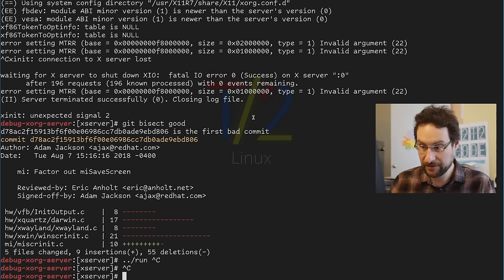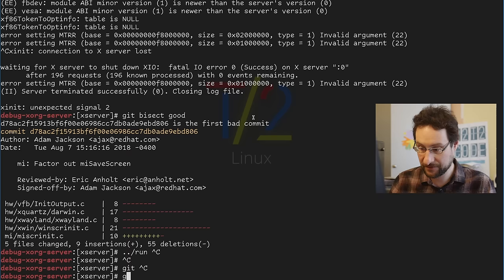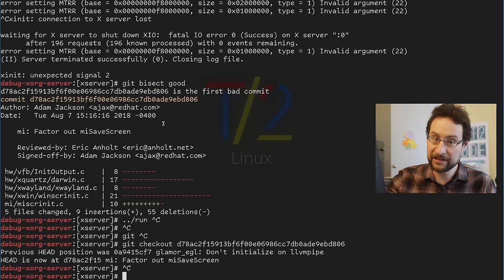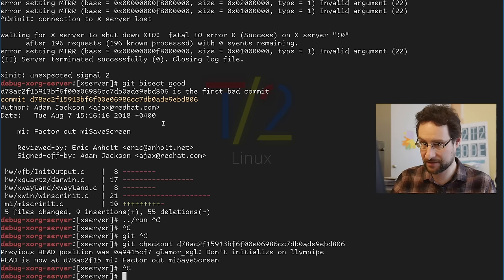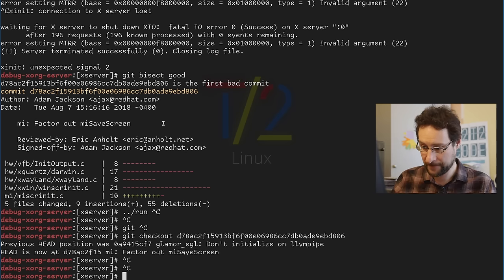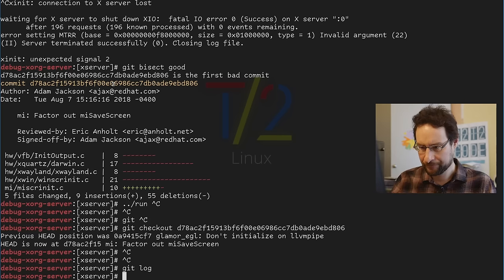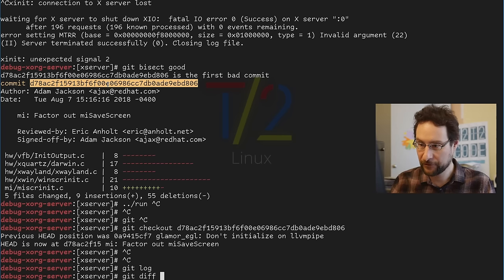Are we at the first bad commit? Is that good? Check out, we're probably not at that one. Don't initialize LVM pipe, factor out MI save screen. I think I saw this scrolling by previously, and I was already 10 minutes in and thought, this sounds like it could be it. Yeah, we have been at the first one, so yeah. What the freaking heck have they done there?